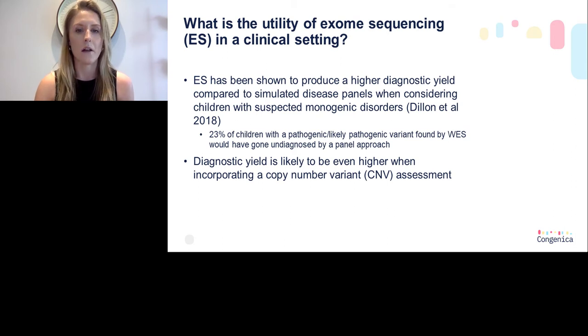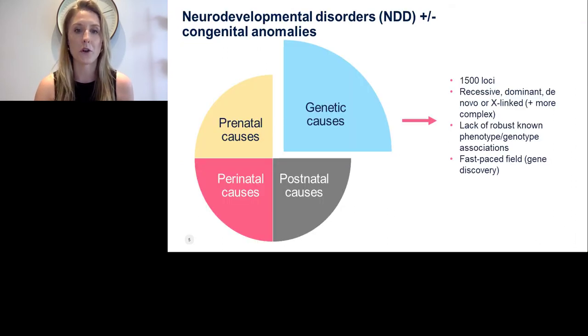So, there are over 1,500 loci known to be associated with neurodevelopmental disorders, and the mode of inheritance can be recessive, dominant, X-linked, and is also complicated by complex inheritance patterns and the effect that the environment may play. The genes identified to be associated with epilepsy grow almost daily, in particular if we think about epilepsy as a subset of those neurodevelopmental disorders.